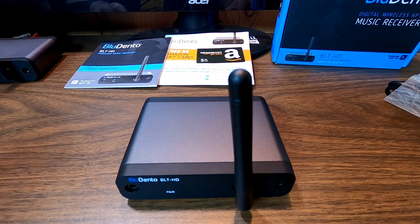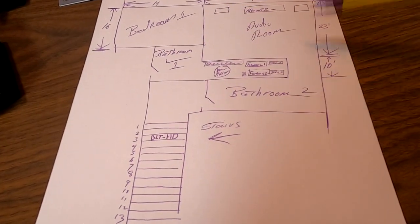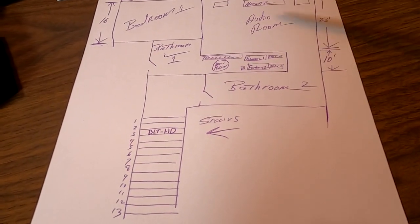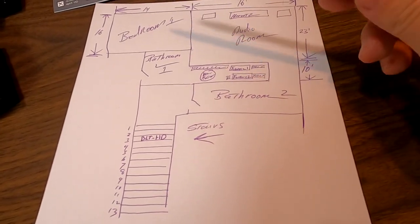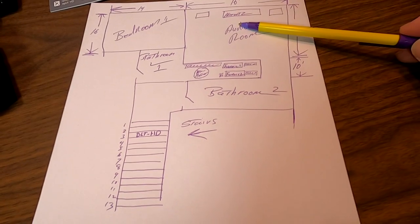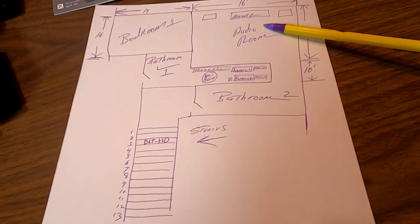And then I'm going to kind of try to do a little map here of my living quarters and show you kind of like a real world comparison as far as range. Okay, so I've made a quick diagram here roughly of the layout. This is the basement of the home that I'm living in currently. We have a bedroom 1 here. We have the audio room. This is kind of like a front room to a mother-in-law apartment.